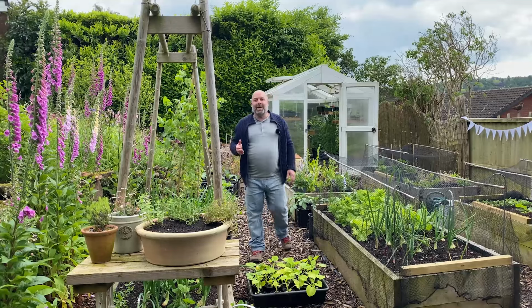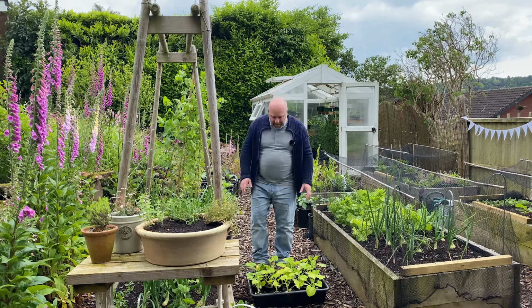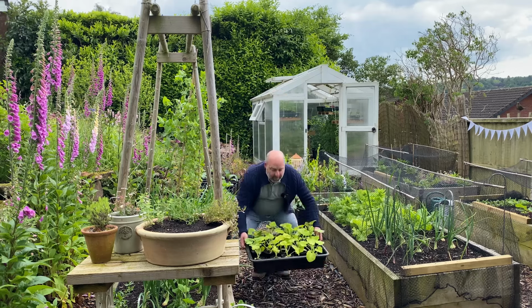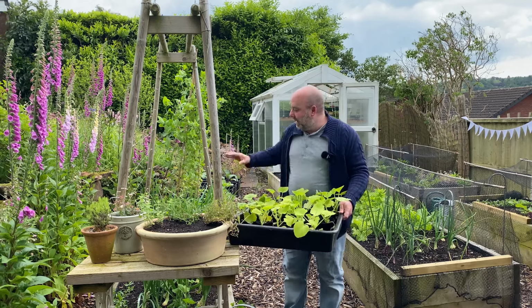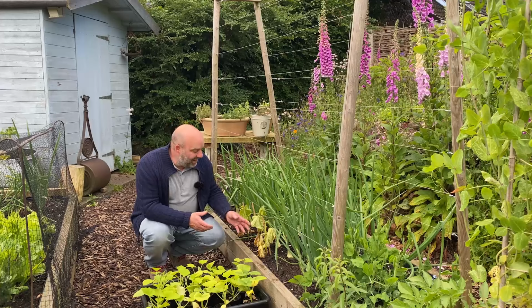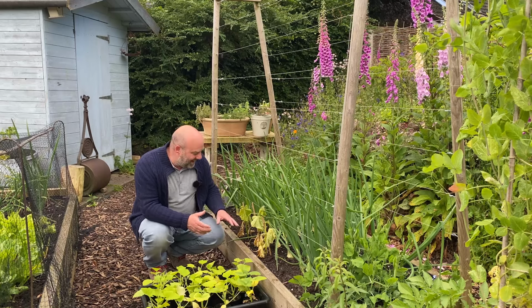Hello and welcome back. I've changed my mind about what I planned to do today. What I planned was to plant up all these mini pumpkins in the climbing frame. These cucumbers are what made me change my mind.